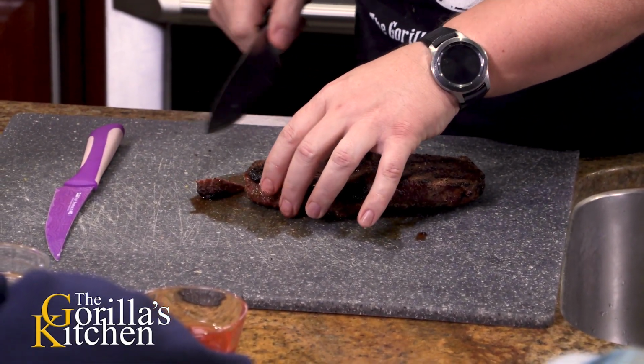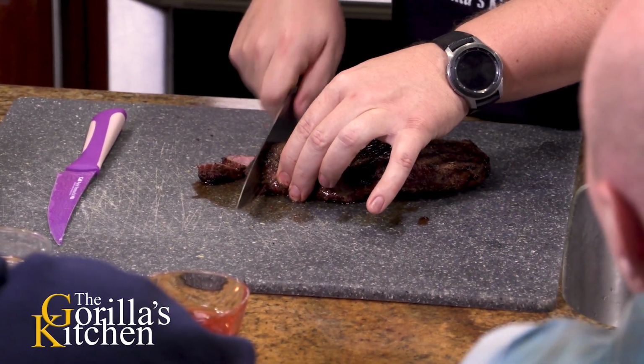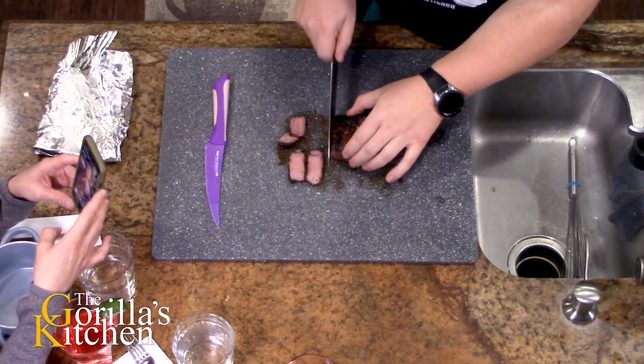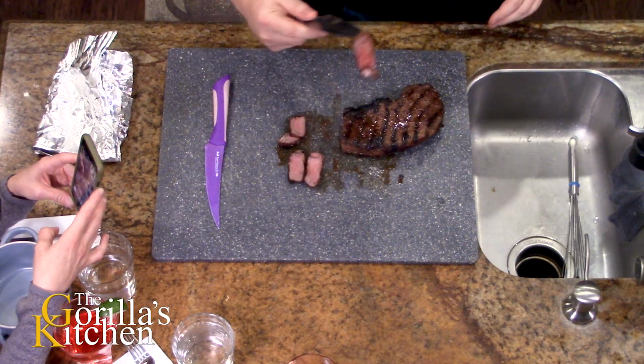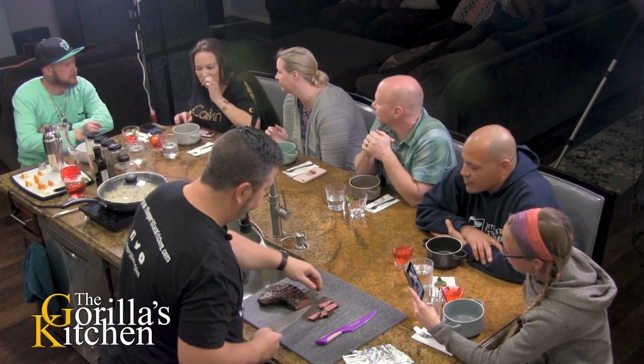You've got a cutting technique and everything. I need a sharp knife like that. Can I taste one of them? There is no substituting a good knife. Really, there is no substituting a good knife.